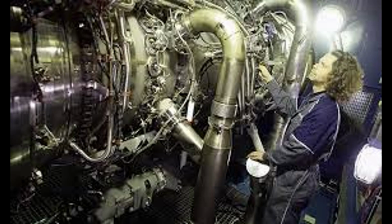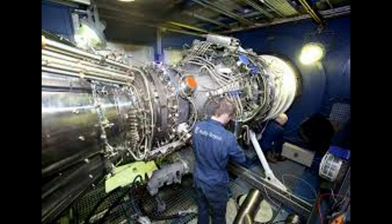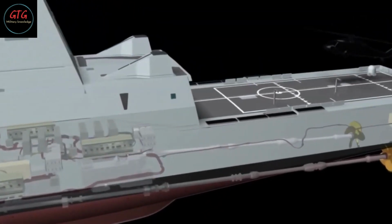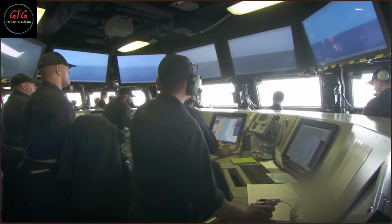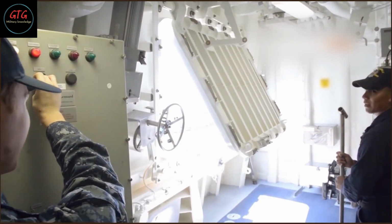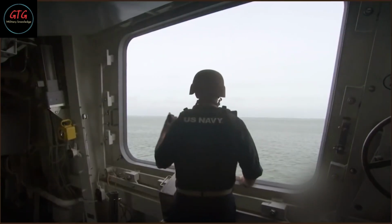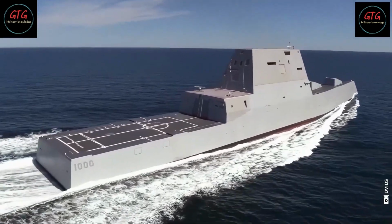Two Rolls-Royce MT30 gas turbines, each generating 4 megawatts, don't drive the propellers directly. Instead, they generate electricity distributed across all ship systems, from propulsion to radar, weapons, cooling, and electronic warfare. The ship produces a staggering 78 megawatts of electricity, enough to power a small city of 60,000 homes. This is unprecedented for a destroyer. Unlike traditional ships, which must balance power between engines and weapons, IPS allows Zumwalt to redirect energy as needed.